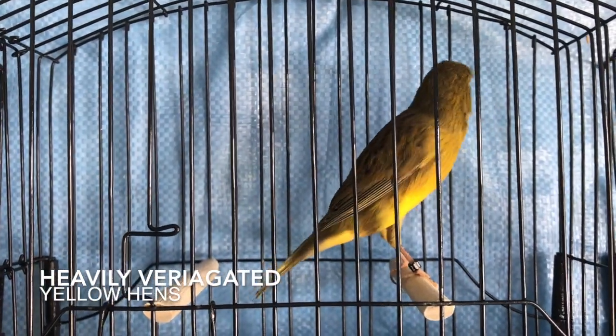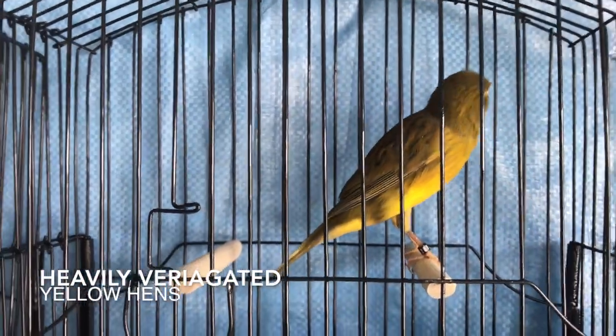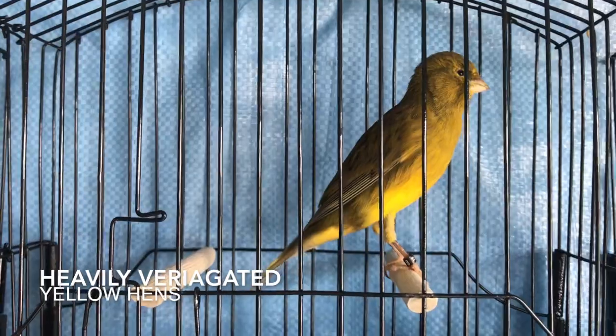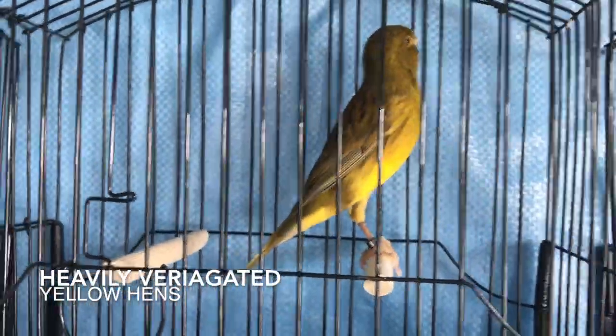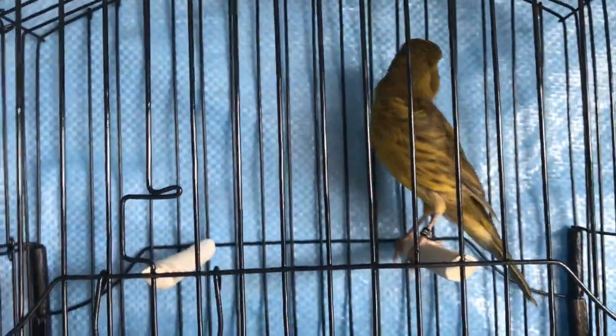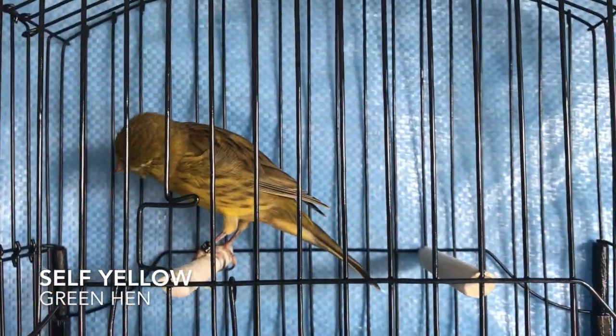These hens, you know, we go into the cock birds, the buff cocks you've seen earlier, so they're going to improve them even better. So them are two heavily variegated yellow-green hens, and this bird is my self hen. Now I've only bred the one this year. Not as good as some of the others in previous years.